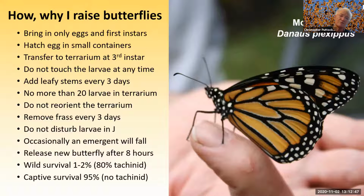Change the leaves every 3 days. I actually add new leaves in. I don't take the old leaves out. Never overcrowd the terrarium. Never reorient the terrarium at all, because then you're going to, I believe, affect the butterfly or the caterpillar as it gets ready to set itself to fly away in the direction it wants to go. Don't disturb the J.